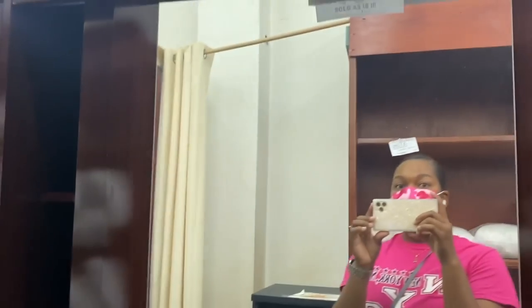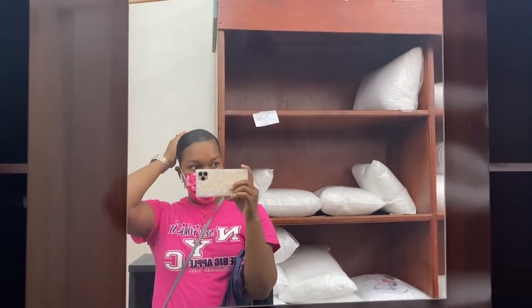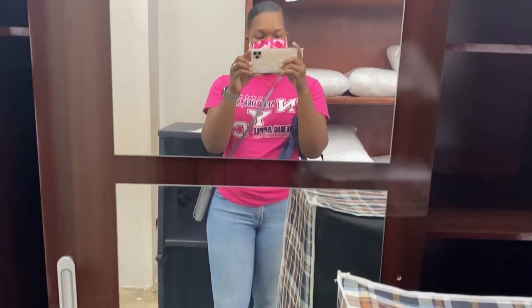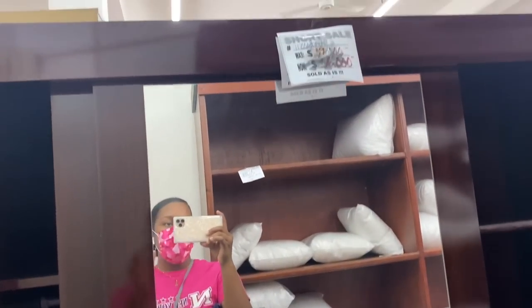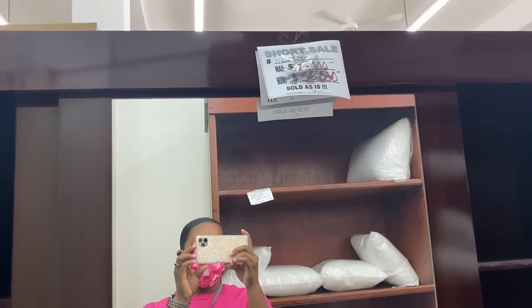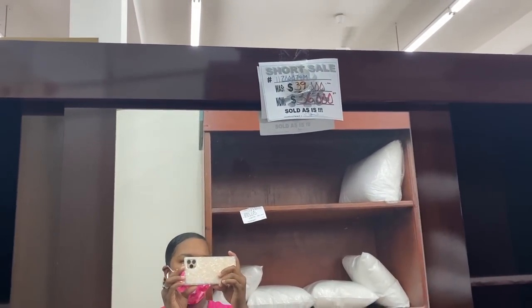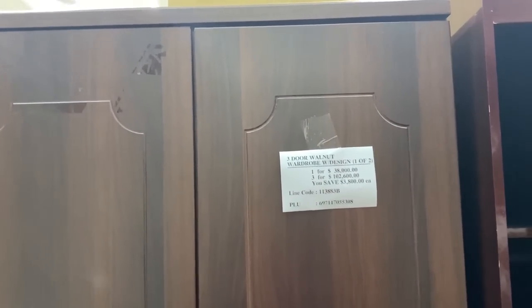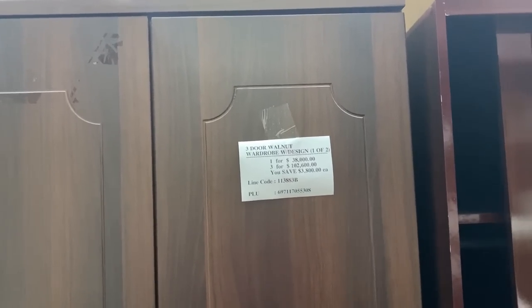But it has a mirror, I guess, for persons who don't have a closet or so in their house. This can be helpful. So the price is, it's on sale. It was $39,000, now it's $36,000, and they have a walnut three door one for $38,000.